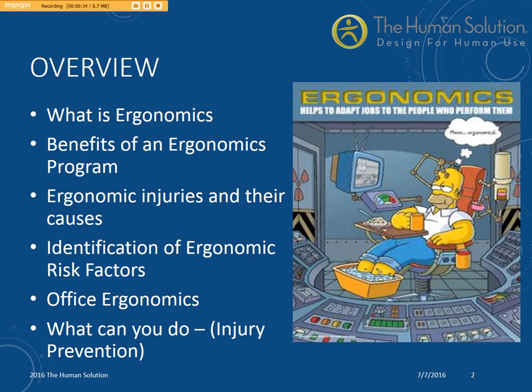As an overview, we're going to discuss what is ergonomics, the benefits of an ergonomics program, talk about injuries and their causes, identification of ergonomic risk factors. We're going to get into the various components of the office environment when it comes to ergonomics, and we're going to end up talking about how you can do your part from an injury prevention standpoint.